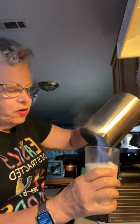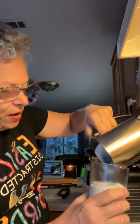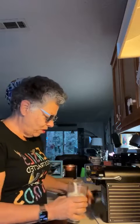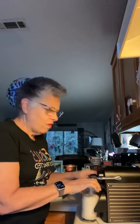Sometimes I'll put skinny syrup into the milk and froth it all together. It actually enhances the frothing. And of course it makes a lovely sweet flavored froth. But this morning I'm going to try it with plain milk. Okay, so the machine is ready. We'll close it up and let's let this go ahead and run.